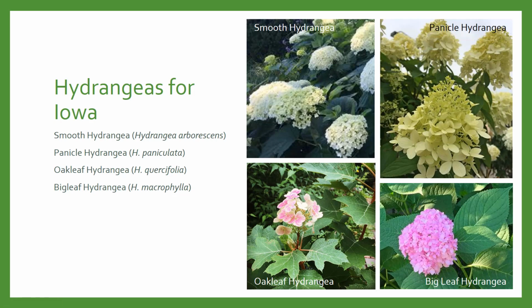In Iowa, there are 4 primary species of hydrangea. Now, these, of course, are not the only hydrangeas that can be grown in the state, but these are by far the most common ones. Starting with the smooth hydrangea, sometimes called the Annabelle hydrangea. This is a large green flower that turns to a creamy white that eventually fades to a brown ball-shaped flower. They're native to eastern North America, and they bloom on current year's growth, which is an important factor in our discussion in a little bit. These plants do die to the ground most years and grow up from their roots each spring and bloom.